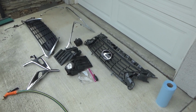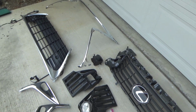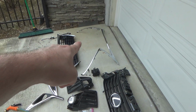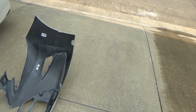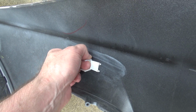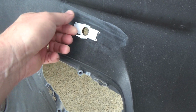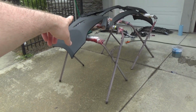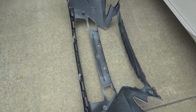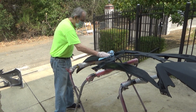All right, there's our collection of goodies that came off of that bumper cover. Pretty impressive. Only broke that one tab on that thing, that's it. So I'm gonna get some epoxy and see if I can fix that. And then these guys here for the parking sensors, these appear to just be double-sided taped on here. Again, the new cover didn't come with that, so I've got to get those off. Got to do what you got to do.